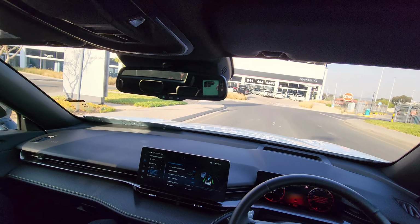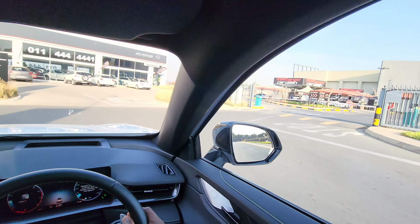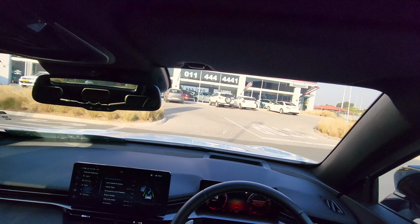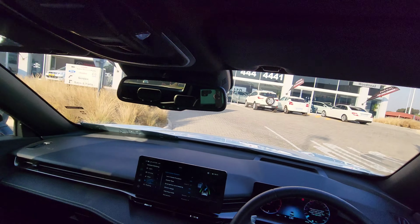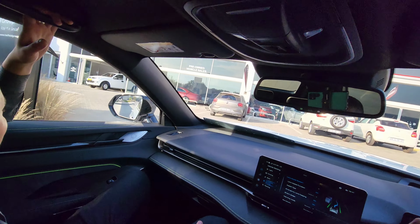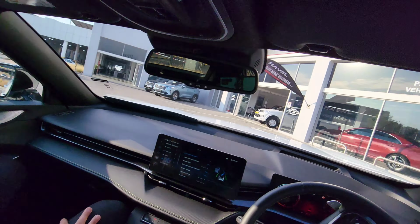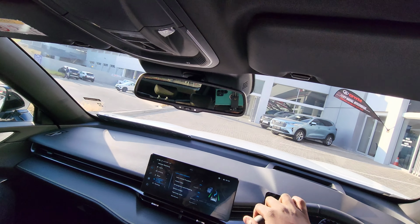So this is the Haval Fury. And if you really want to have your own test drive and you're in Gauteng or Sandton or whatever the case may be, you can come here and meet my buddy Franco. Definitely, guys, I'll be waiting for you. He'll definitely take you through this car. And if you need me to be around as well, just mention it. We'll try and arrange for that.